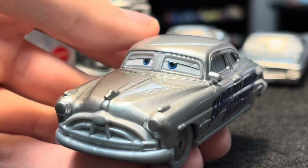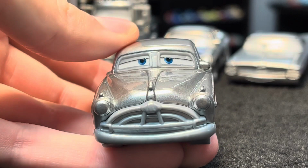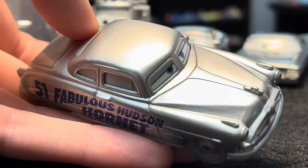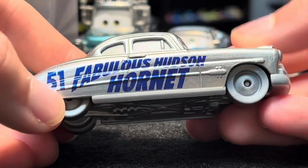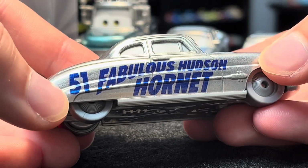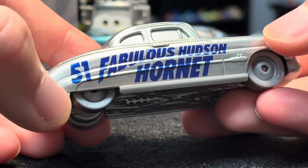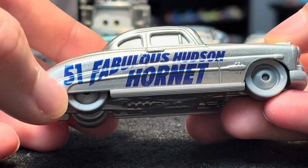I think that Tomica's always done a good job with Doc, but there's not a whole lot of Doc variants. It's really just a classic one, which is navy blue, and then there's the Fabulous one, which is the best one, I think, arguably. But they really haven't done the Cars 1 Fabulous Hudson Hornet in quite a long time, I feel like. That was just the Cars 3 one.